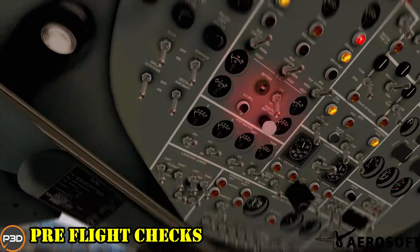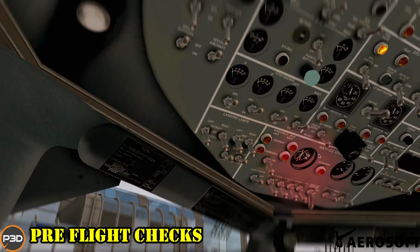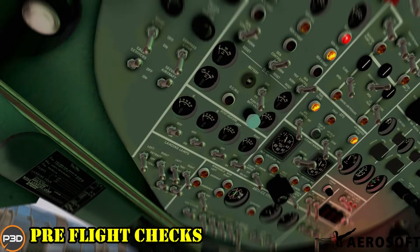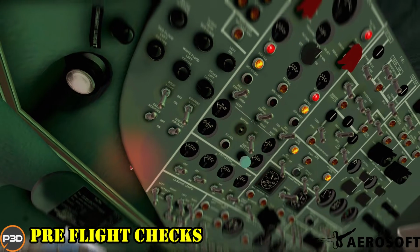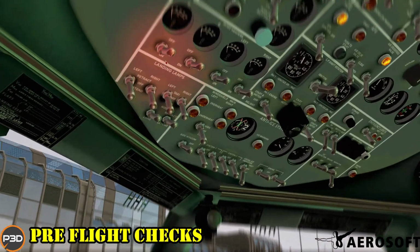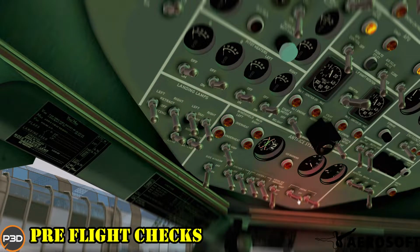We're coming off ground power now. Okay, emergency lights armed and normal. Emergency lights are armed, check. I'll put the navigation light on, sorry. Okay, pitot heaters check and off. Pitots are checked and off, check. Anti-icing off. Anti-icing is off, but I'm going to put on the side window heats so it doesn't steam up in here, even though it's 20 degrees. Should be alright.